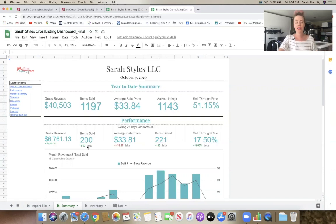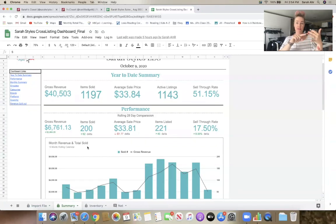So let's look at this. We're looking at all platforms now. I sell on Poshmark, eBay, and I dabble in a couple others. We'll take a look at that.